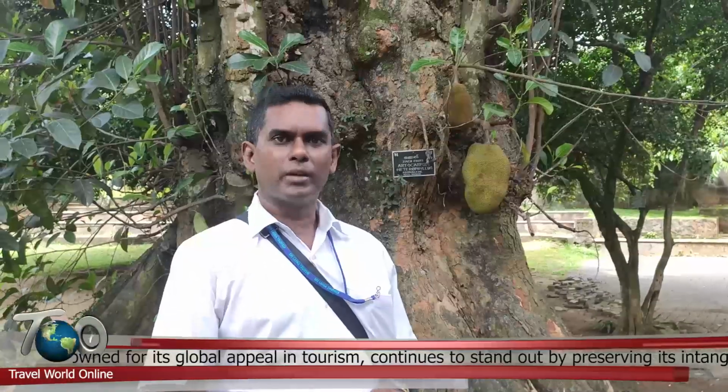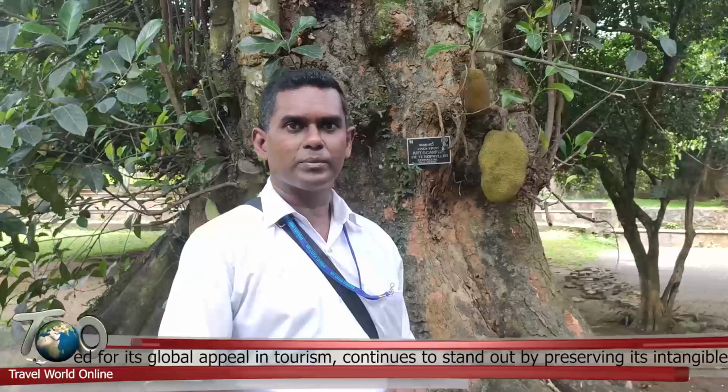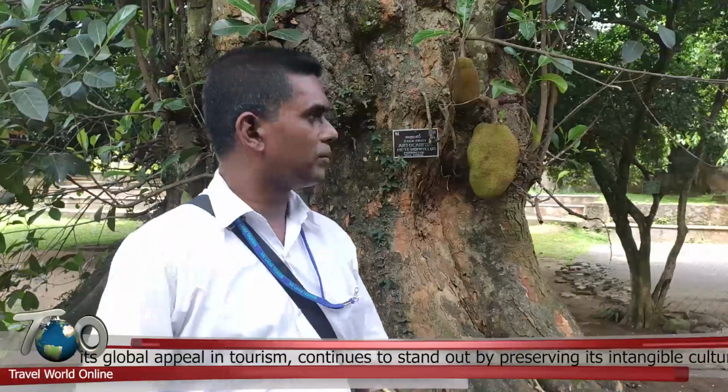Come to the Royal Botanical Gardens in Peradeniya, close to Kandy. So this is one of the tourist attractions in the central part of Sri Lanka. Not just the foreign tourists, we have the locals coming in numbers, as you can see, walking around. It's a beautiful place, a collection of different species, trees, plants, and you can see the jackfruit behind me.